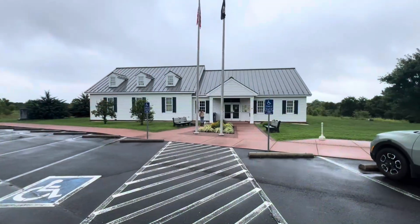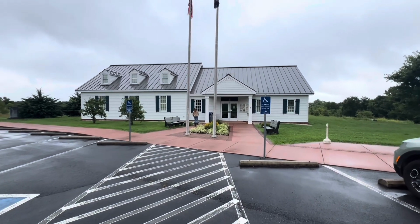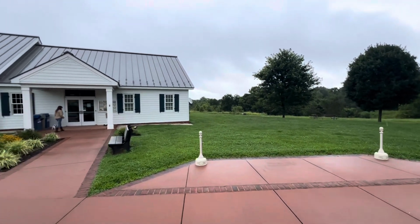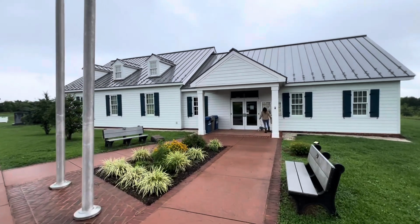All right, guys, so we're at the Visitor Center here at Sailors Creek Battlefield. It's a state park run by Virginia, and starting to rain a little bit. But a cool place. I think you're gonna like what you see on the inside. So let's go in and check it out.